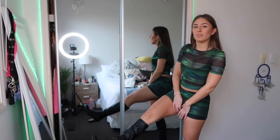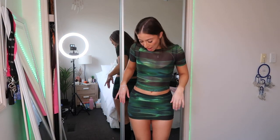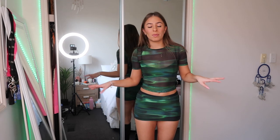They're just so in trend at the moment and they look so cute, especially paired with my high boots and a leather blazer. I love it, especially with a crossbody bag. I think you can wear it out to a bar, a club or a dinner, no biggie. They're really versatile like that.